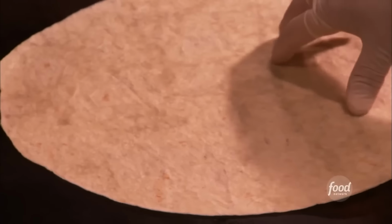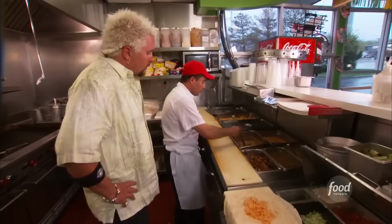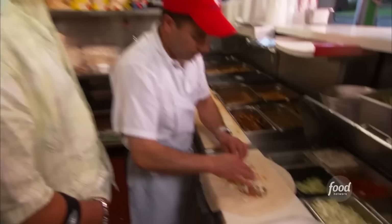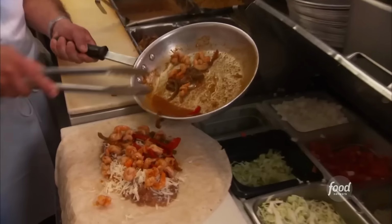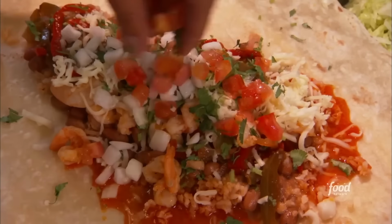Warm up our tortilla. There's a big tortilla right there. Look at that. We got our rice, we got some of our beans. And those frijoles, we got manteca in that? No, vegetable oil, cumin, garlic, and salt, and you're done. So a little bit of cheese. Now the camarones. So just put a little bit. Cilantro. We get a little bit of onions, just the fresh onions, tomatoes, a little bit of lettuce.